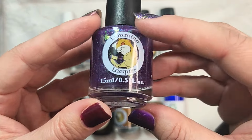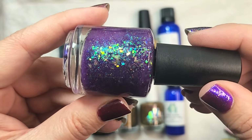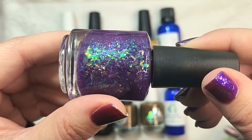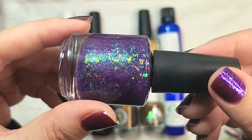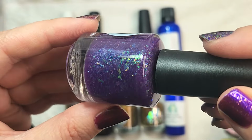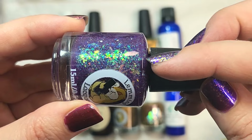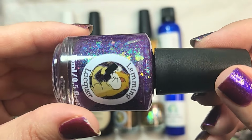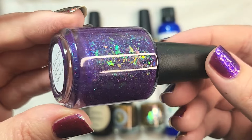Next up, I got a Lemming Lacquer. This is Crystal Magic, and this one is a squishy purple base jam-packed full of components. As you can see, there are a ton of these large flakes in there. There's glitter, there's shimmer. This has all the sparkles and twinkles. I mean, look at that huge flake. That is absolutely gigantic. And of course, the color of purple is just beautiful.